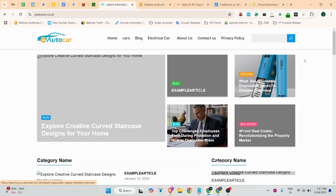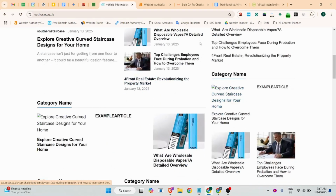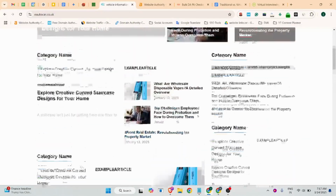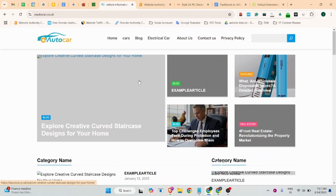Okay, so the website name is autocor.co.uk and this is a website, a dashboard. This site is highly related to the sports and mobility automobile industry. So if you are in the same industry, this site is highly relevant for you. Even if you only want to publish your content, you can also consider this site for your backlinking. So the website name is autocor.co.uk.